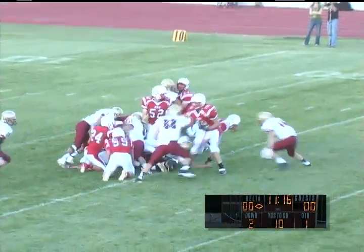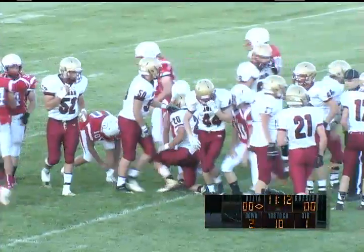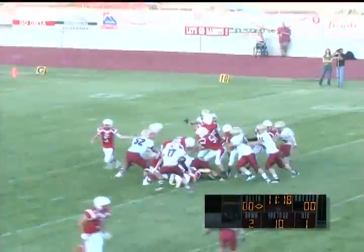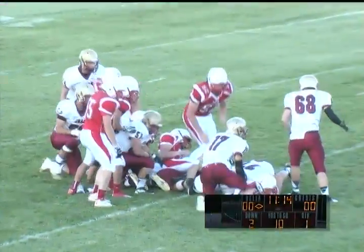Double tight formation, and Delta, once again with Victor Almanza, maybe a yard and a half. But going to bring up third down and about 4. Brandon Smith with the tackle for the Juab Wasps as he came from that linebacker spot.